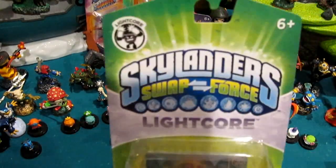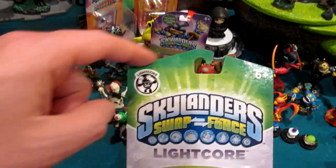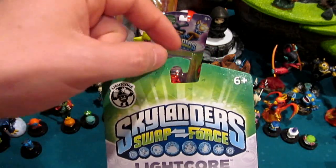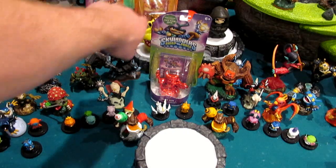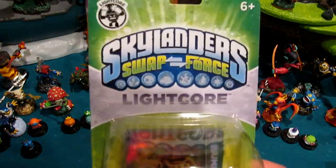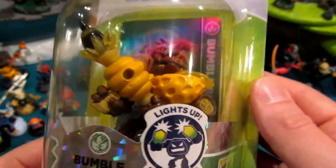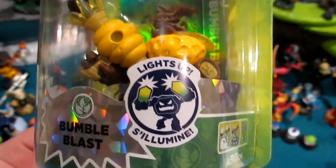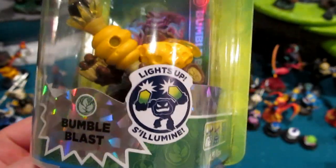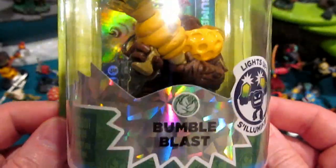But this is the packaging, and it actually looks pretty good, I have to say. Again, note for those that care, on the LightCore figures, they've kind of got these sharp edges, whereas on Toy Fair Dunebug, it's got the nice rounded one. LightCore is featured prominently. Again, they want you to know that this figure is different. Of course, the best LightCore to date, in my opinion, is the one that they've selected to showcase that. It is Illuminer by Prison Break. And as you can see there, the holographic inset on Bumble Blast.